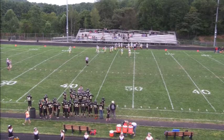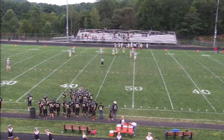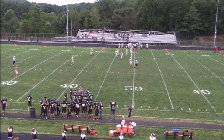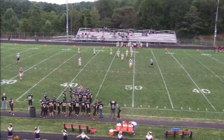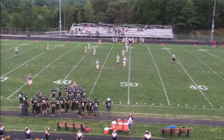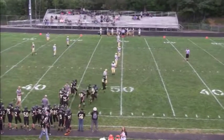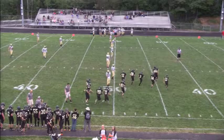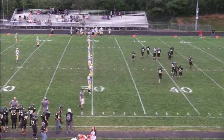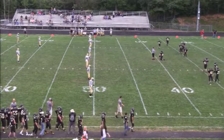So, you varsity guys getting ready for tomorrow night, Gary, we need to tell them to go down there and do their thing, right? Exactly. I looked at the schedule, and you've got Patrick on there, Auburn, Fort Chiswell, Giles, Carroll County, Radford, Glenvar, James River, and Allegheny. Barring any injuries, it's going to be full of a lot of offense, a lot of defense going on.